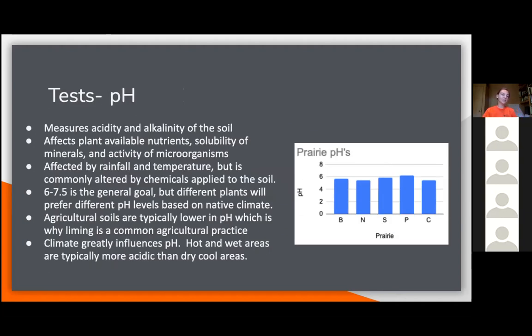So pH measures acidity and alkalinity of the soil. That's what's going to affect how your plants are able to take up nutrients. It also impacts a lot of things such as activity of the microorganisms. And what's going to determine that is your rainfall and temperature. There are things you can do to alter that, such as in agriculture, liming is super popular to bring the pH up and make it less acidic. So 6 to 7.5 is typically going to be your general goal, but it really depends on the climate. So here in St. Louis, it's normal for the soils to be a little bit acidic because we are in a hot and humid area, especially right now.